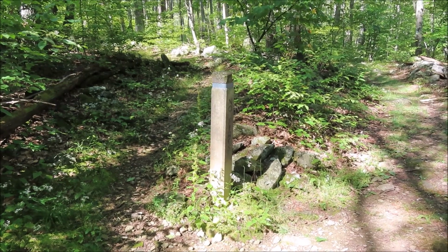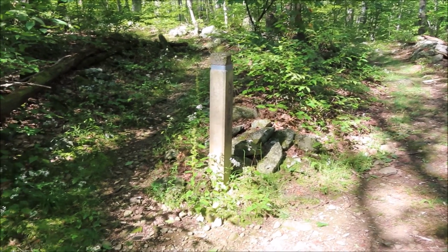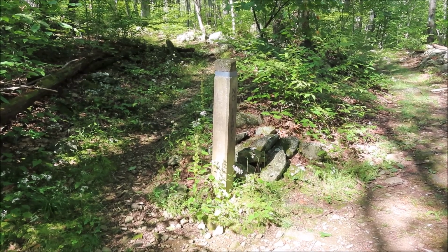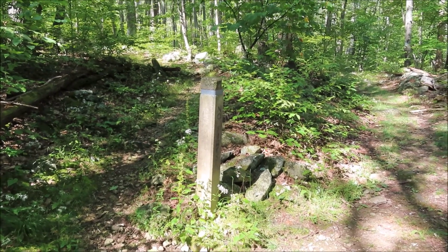Note to myself, I repositioned waypoint IRT1, Indian Run Trail 1, to this point right here. On the old maps, it showed a different location about 500 feet from here. So these trails have been rerouted over the years.